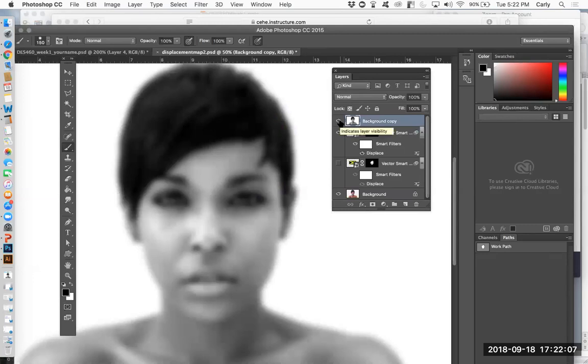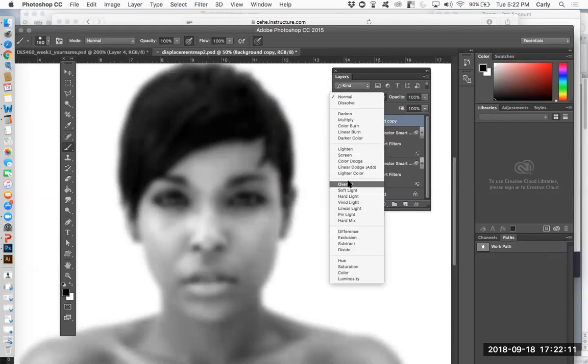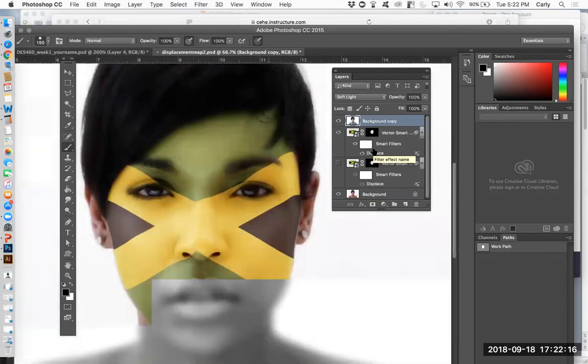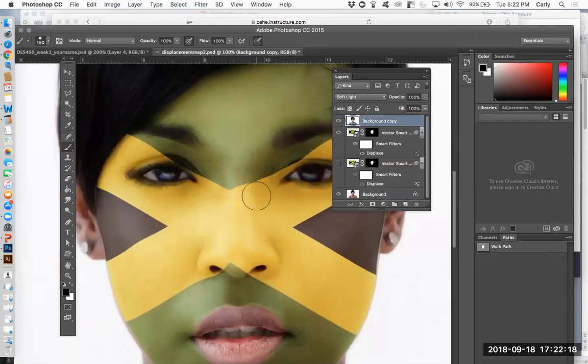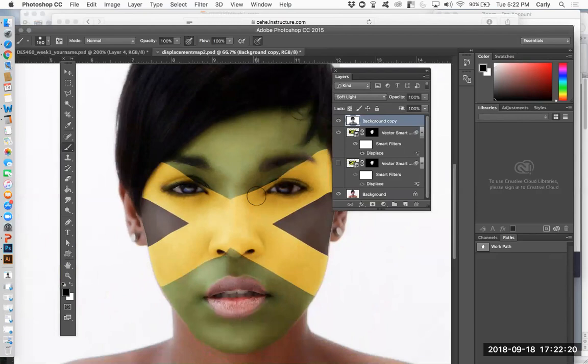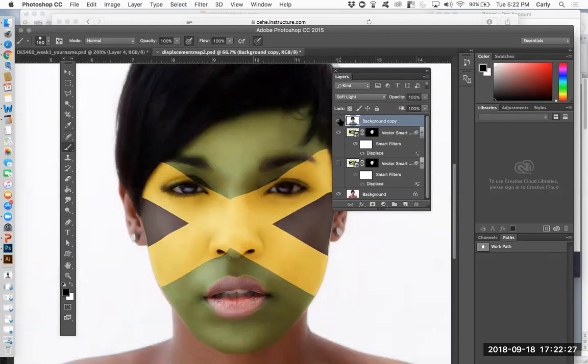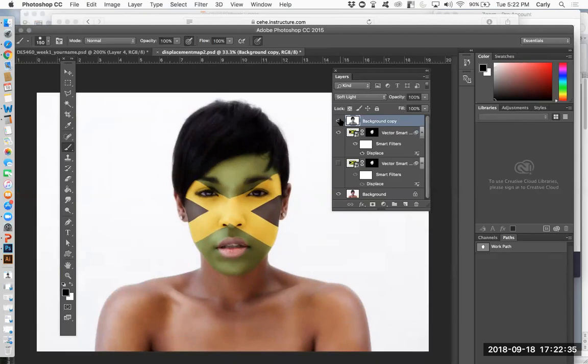So with the blurry black and white, I'm gonna put this on soft light. And so what this does is it adds that shading in there. So before, everything is looking really flat. After, see how it adds the shading? I think that's nice. And it's also kind of nice because it just gives the skin and everything a little bit of a glowy quality.